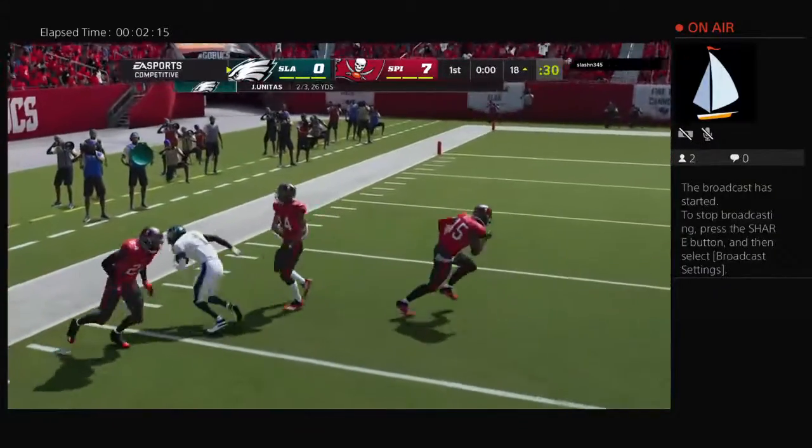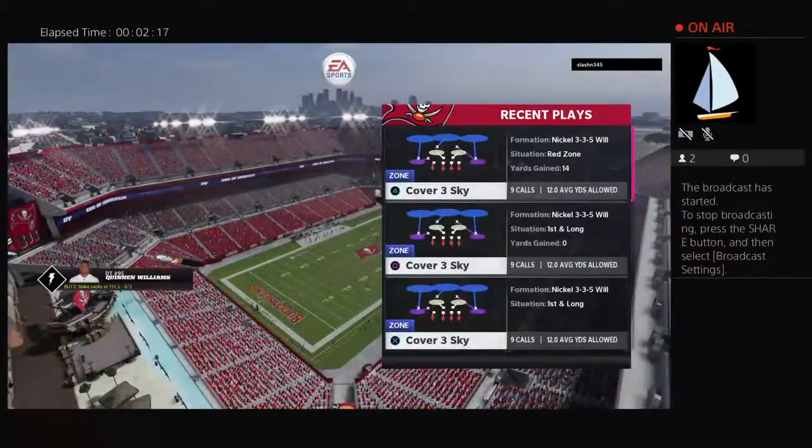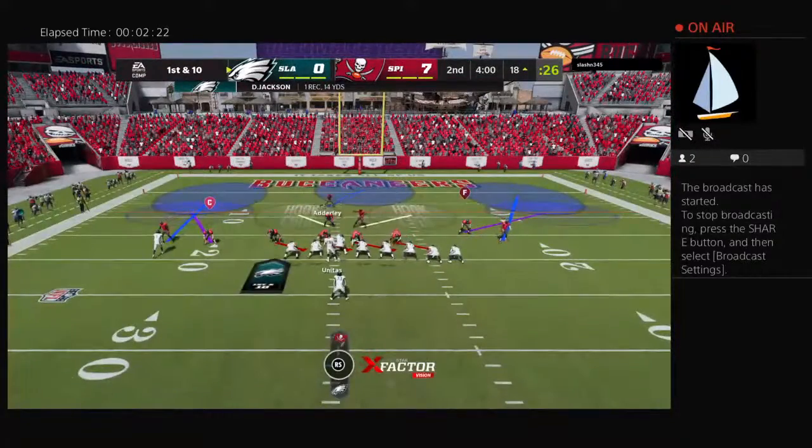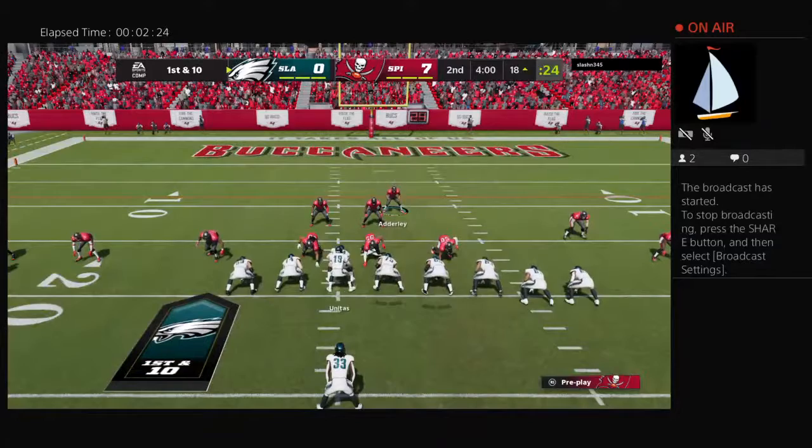He gets it complete to Jackson. And this is going to lead to another first down as the tackle's made at the Bucs 18. After one, 7-0 on EA Sports.